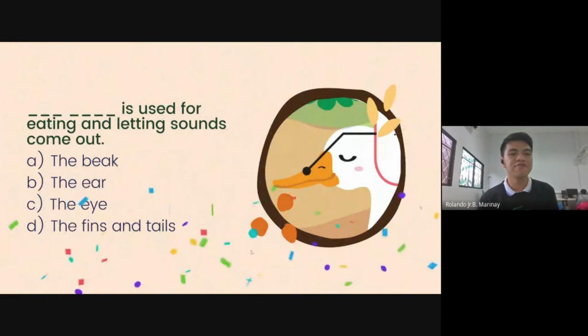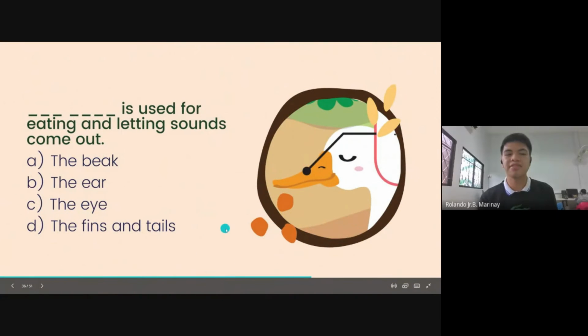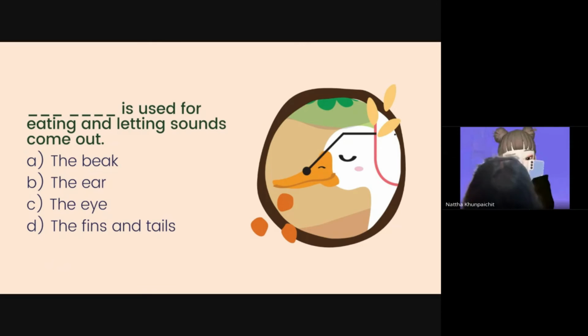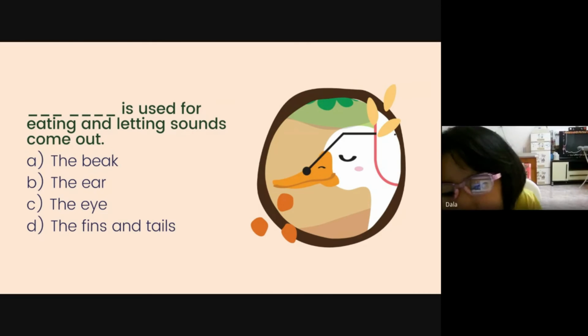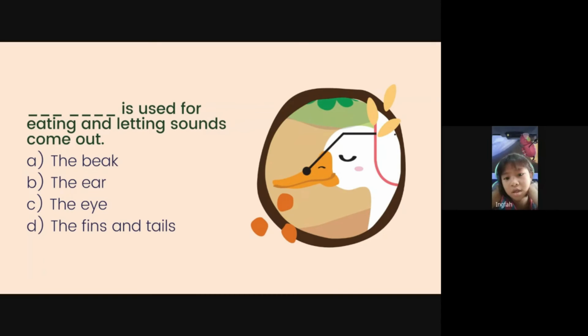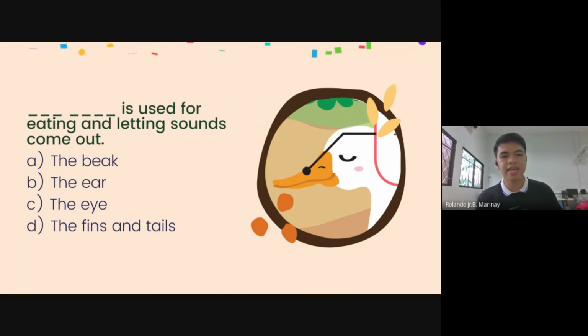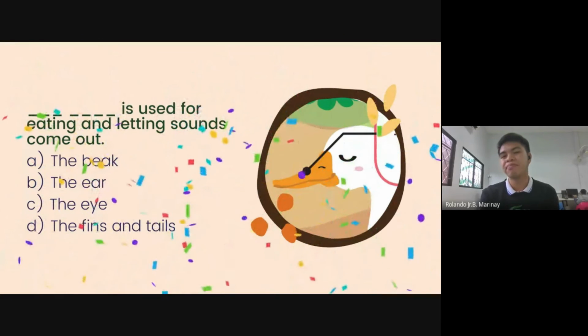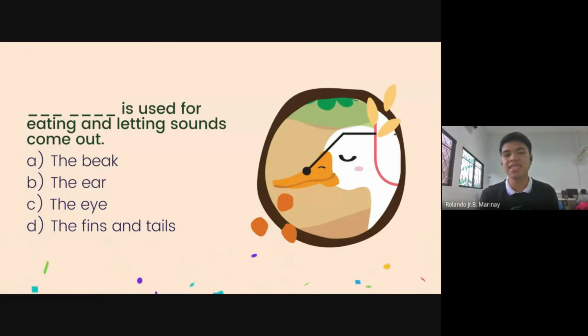Next one. Blank is used for eating and letting sounds come out. A, B, ear, A, B, eye. Okay, the answer here is letter A. Very good. It's the beak, for the duck. The beak is used for eating and letting the sound come out. Okay, what is the sound of the duck?